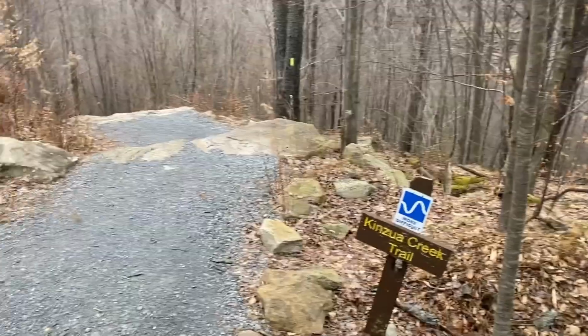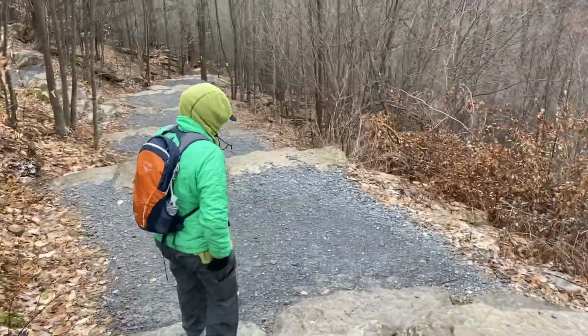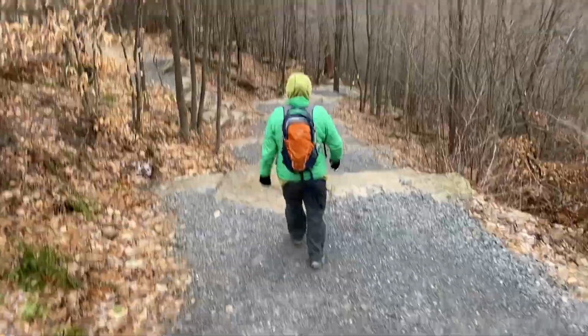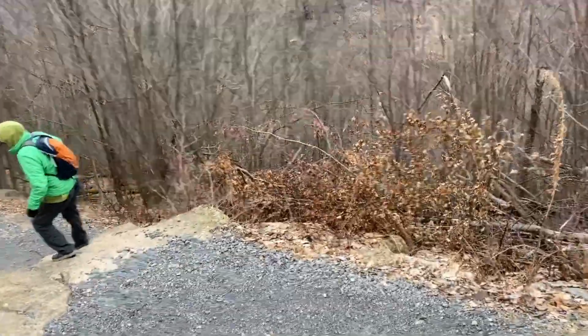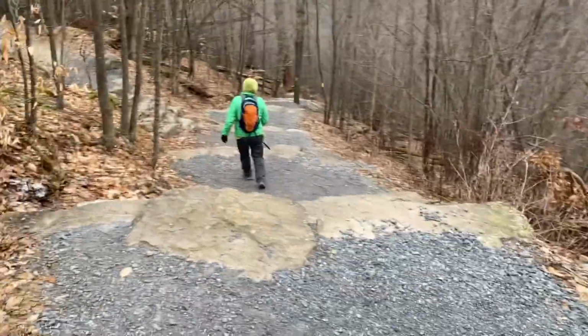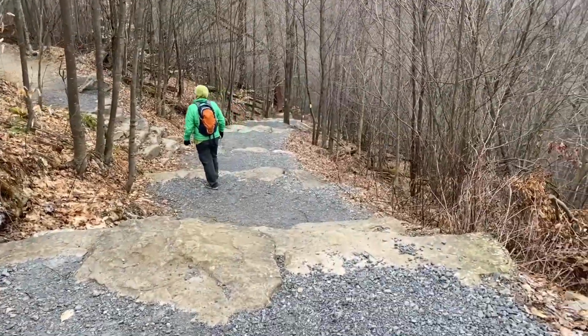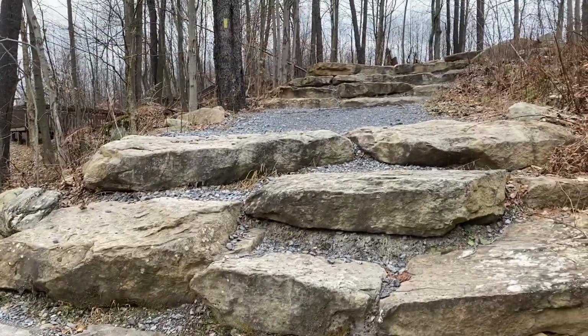So here we go. So they've made it nice. I mean, they've got like stairs here with a big rock. But it is kind of steep, so just fair warning, you know. It is rather steep through here. And we are going downhill right now, so we will have to go back up.